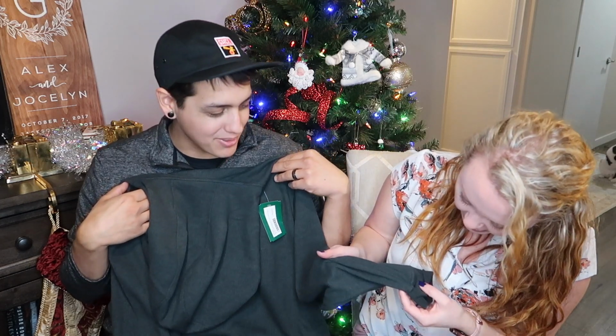I thought this was green. This is not black, this is green. Yeah, this is like a really deep forest or emerald green. Weird. They messed up on that. Okay, 2 items down, 3 to go.